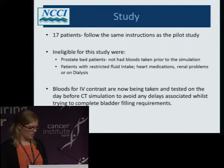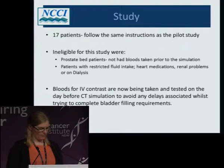and patients with restricted fluid intake, such as those on certain medications, either heart medication, and those with renal failure and on daily dialysis. So we've changed our practice and bloods are now taken and tested the day before the CT appointment just to ensure there's no delays.